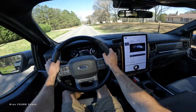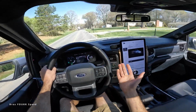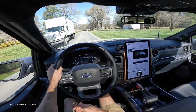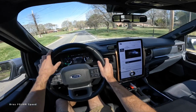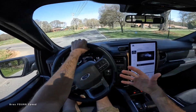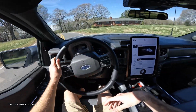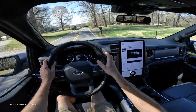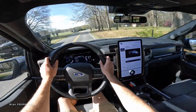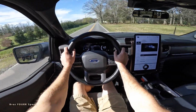Ooh, and we are up to speed. It is a quick truck. It doesn't feel fast because you don't hear anything, but it gets up and moves. So it's a different feeling than a combustion engine where you can hear the speed getting quicker. You can hear maybe the gear shifts if you're in a manual. This, you just get up and go. It's hard to convey how quickly it can get up and move because there's no noise.